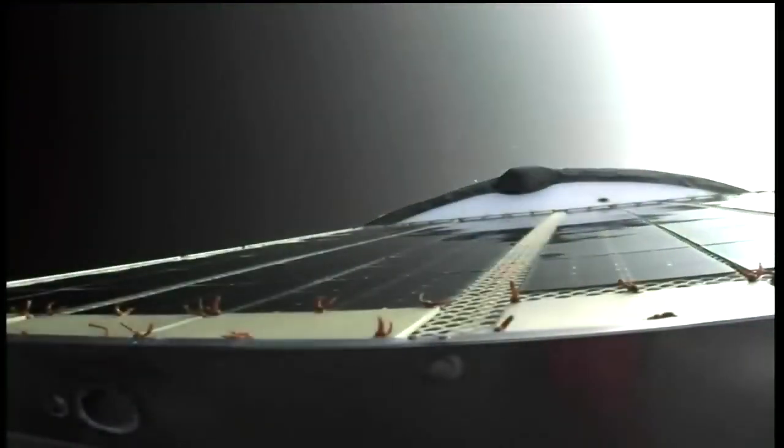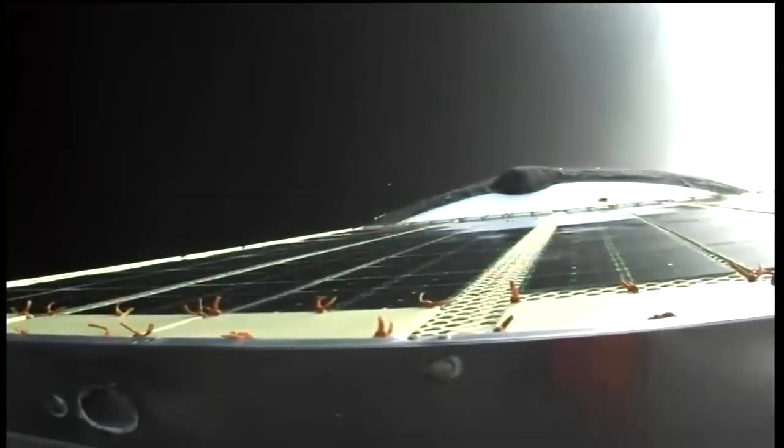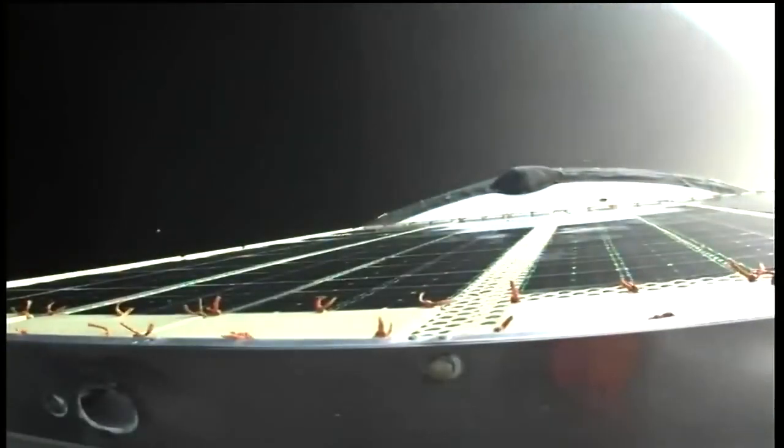We have confirmation of third stage shutdown and orbital insertion. And we have confirmation of spacecraft separation. Progress is now in its preliminary orbit, traveling at approximately 17,500 miles per hour at a preliminary altitude of 125 statute miles.